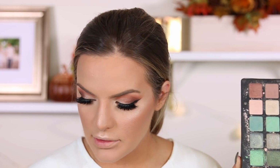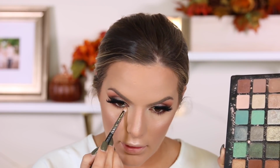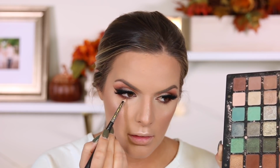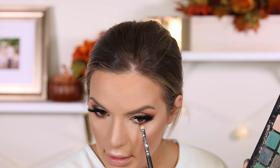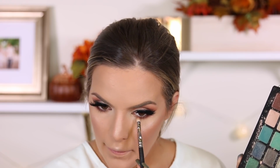And then I'm going to take a pencil brush and go in with the transition shade that we used. And I'm just going to lightly blend out those edges. So I'm kind of going right on top of it, but also going a little bit below to really fade it out. You see how it kind of goes from that dark brown to that lighter shade? It just looks really pretty, has a nice gradient effect. So I go a little bit on top and then I go right below. I'm using a very light hand just so it's all really smoked out nicely.